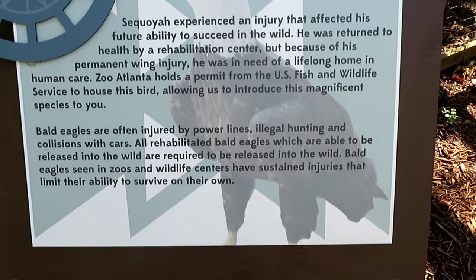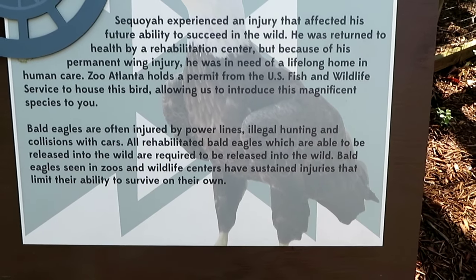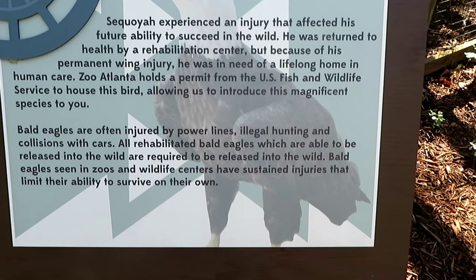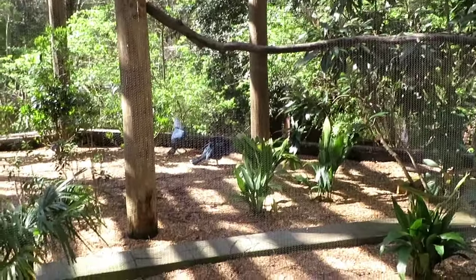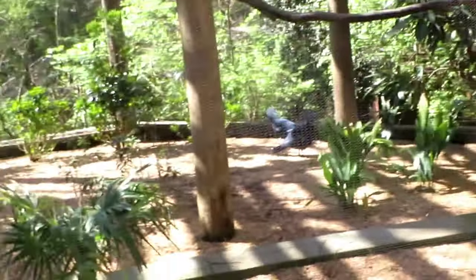Bald eagles are often injured by power lines, illegal hunting, and collisions with cars. All rehabilitated bald eagles which are able to be released are required to be released into the wild. Bald eagles seen in zoos and wildlife centers have sustained injuries that limit their ability to survive on their own. We got some birdies over here in the back. It's a mixture of pigeons, plant eaters, and buffalo weavers.